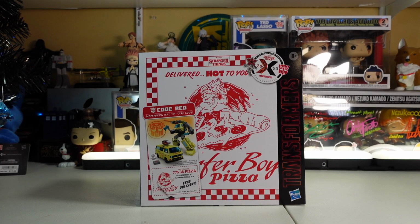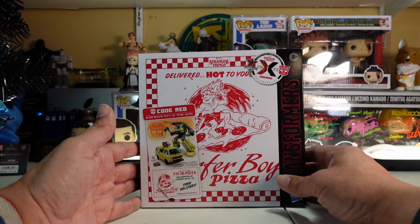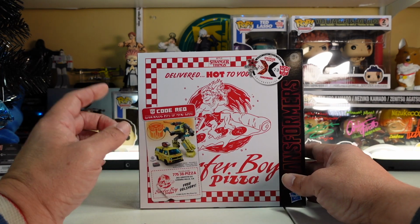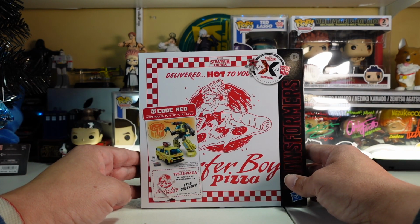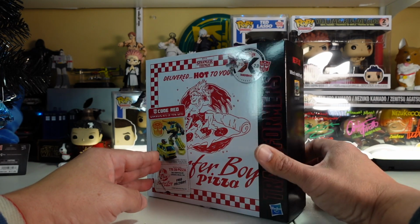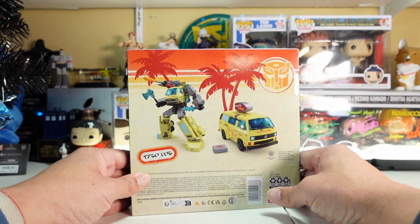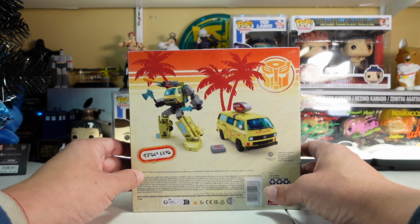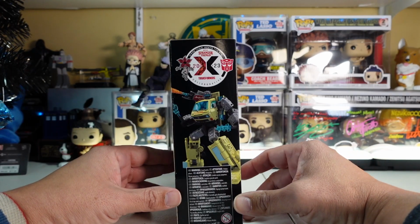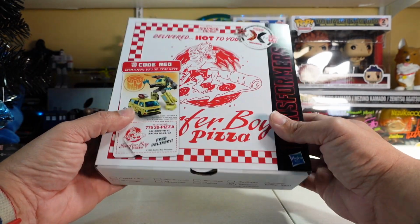Let's do it. All right, dude, here it is, Surfer Boy Pizza. This is the Stranger Things Transformers collaboration with Code Red. It's time to go to the upside down and make this happen. It looks so cool. Netflix, who's watching Code Red? And here it is on the back. You can kind of see the pizza and all that good stuff. And then here's this side, that it's a pineapple and jalapeno right there for customer Code Red.